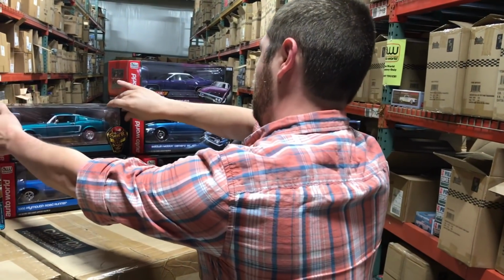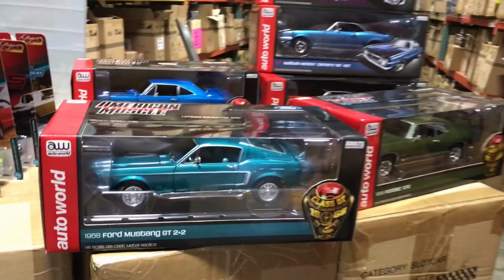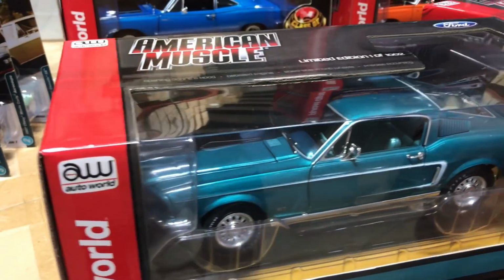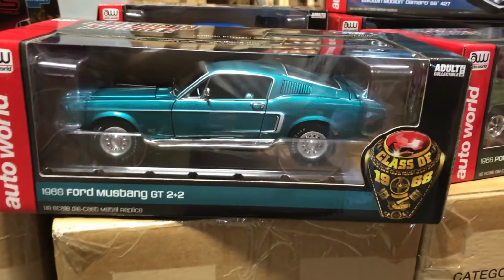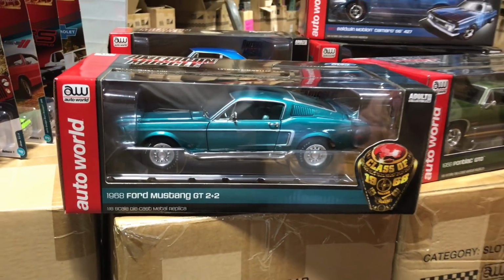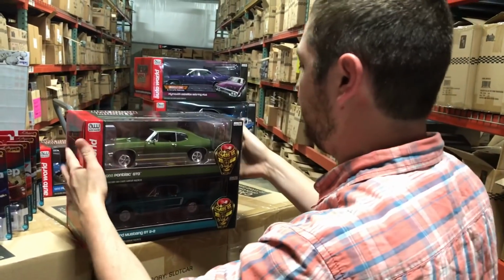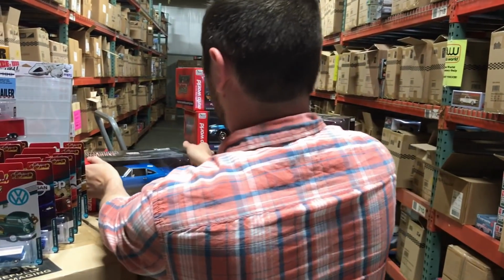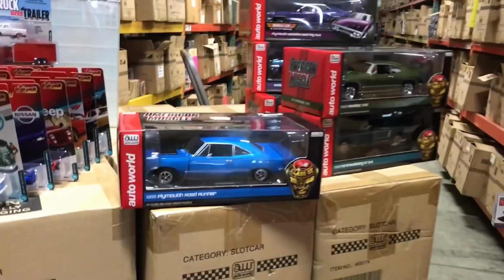And next up, also in class of 68, this is the 1968 Ford Mustang GT 2+2. So not only is this the 50th anniversary for the 68, but it is the 50th anniversary for the Cobra Jet car. So this one is in Gulfstream Aqua. It's got the steerable front wheels, detailed engine, the doors and the hood open, and lots of good detail on that too.